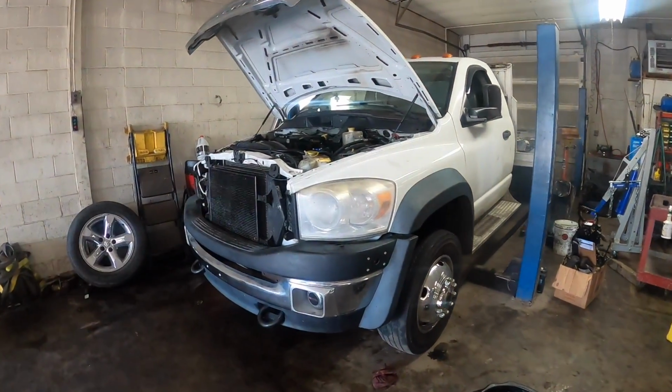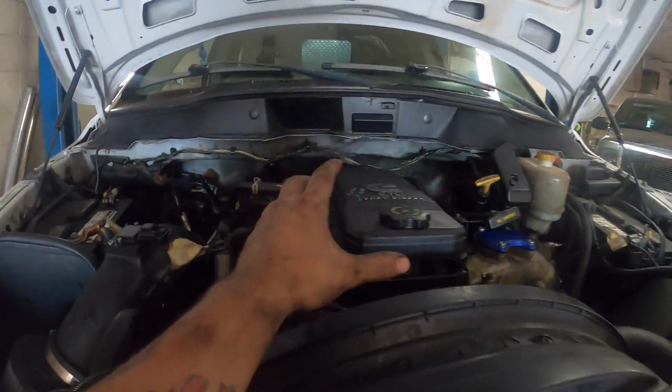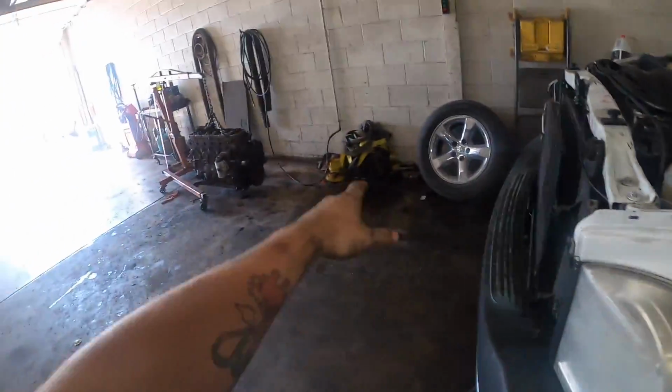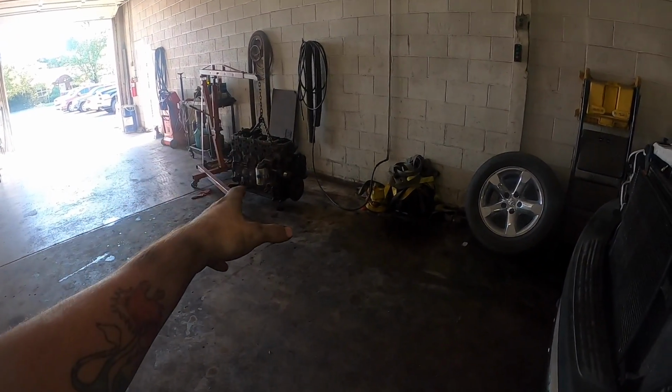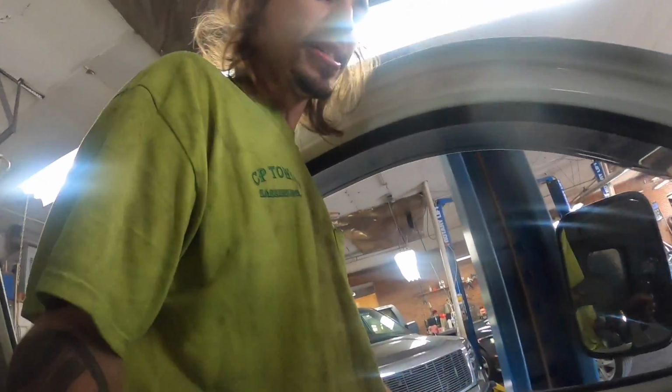Okay, so ignore the background noise. Here we have a 2008 Ram 5500. We just put an engine in it and we have a no start issue. Now, we have the old engine over there with the injectors and the CP3 off of it that we did not use. We decided to use the new fuel system off the new engine because LKQ claimed that it ran before. Sorry about the background noise.